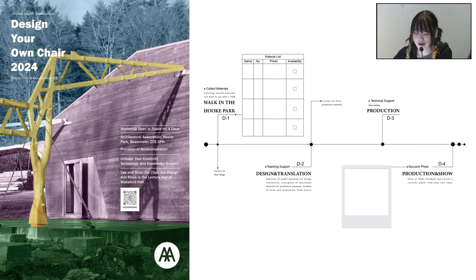So in the end, I designed a poster for the event. It was maybe a four-day trip about designing and making your own chair in Hook Park in Wakeford. And hopefully this event will make the whole Hook community more vibrant. That's all.